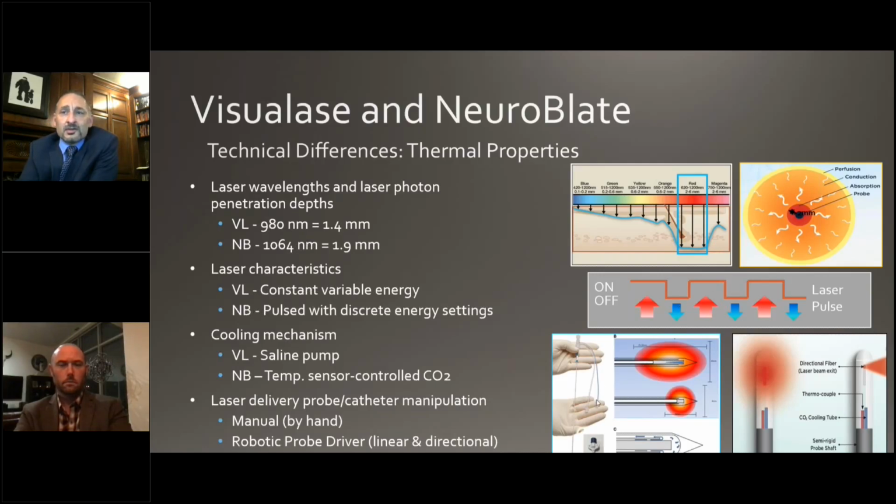They are cooled by different mechanisms. Visualase is cooled with a saline pump that circulates fluid through the catheter that contains the fiber optic laser, whereas NeuroBlade has this CO2 cooling tube that cools the tube more rapidly. The Visualase is inserted by hand. The robotic probe driver is used for Monteris, which drives it and can be used to control it remotely from the control room.